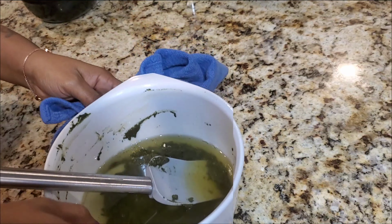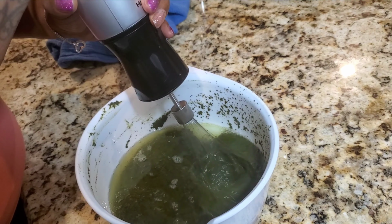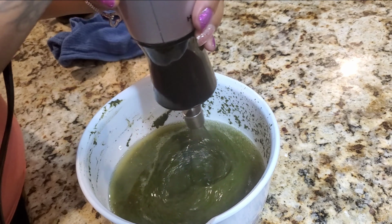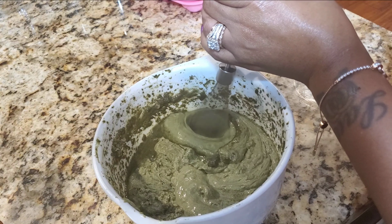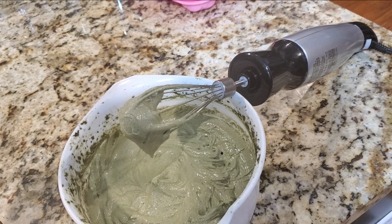So you see me here blending, and it takes a while. I blend for maybe 15 minutes, and then I blend it some more. As the blender speeds, it will cool down, and after a while, you'll see this consistency. And this is exactly what I'm looking for, this nice, smooth consistency. This is a deep conditioner, y'all.